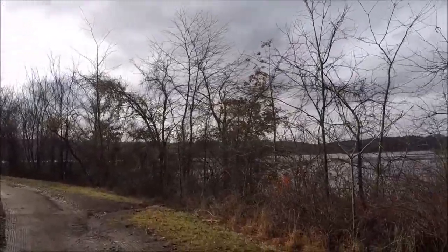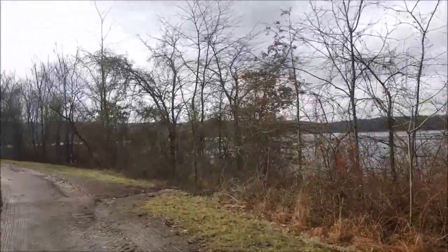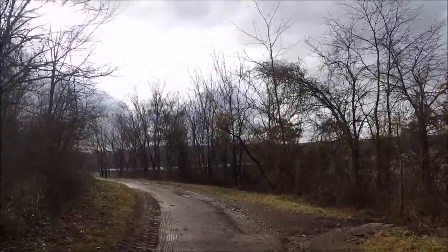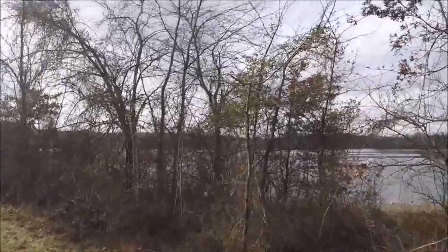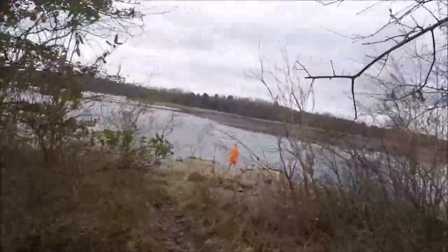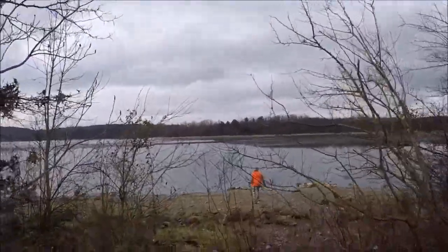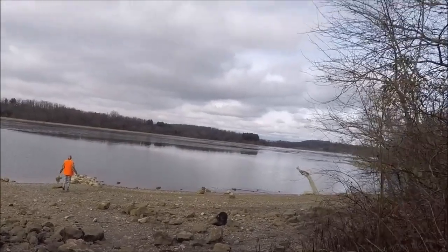Okay, we're getting a good view of the lake here now, especially this time of year in the fall and the winter. You get a good view of the lake from the shoreline. Sometimes in the summertime, when the foliage is in full bloom, you don't get quite as good a view. I'm going to walk down to the lakefront here, just give you an idea of what the lake looks like.